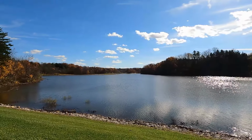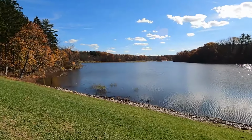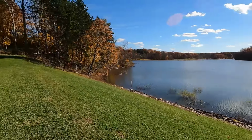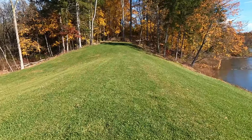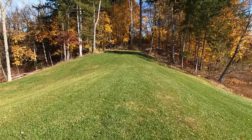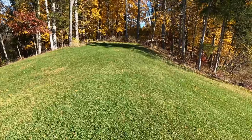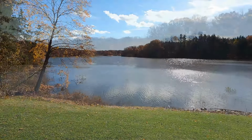Let's go over this way and, I don't know. Yeah, we can see the boathouse from here. Let's go over this way and see if we can see it. Well, I can see one thing that they haven't put back. There used to be a chair or a bench right up here that you could sit at and look out at the lake. Maybe that's forthcoming. Who knows? We'll see. But let's see if we can see the boathouse from here.